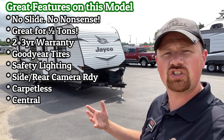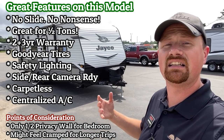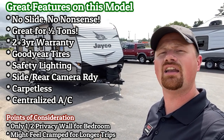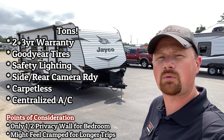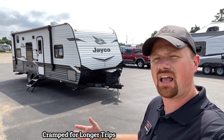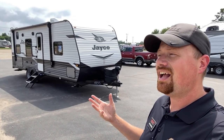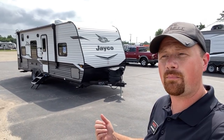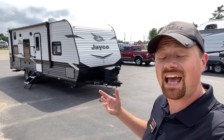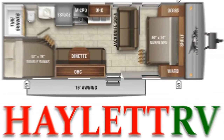It gives me good storage, good sleeping capacity for my family. It's carpetless, it's easy, it's a little bit taller inside. It's got that unbeaten warranty, the Goodyear tires, the safety lighting on the turn signals that we'll talk about later. And then it's the little things, like a black tank flush, an outside shower. I'm going to call this the more basic series camper that Jayco makes, but it's got everything you need and nothing you don't. That's what's awesome about this one.